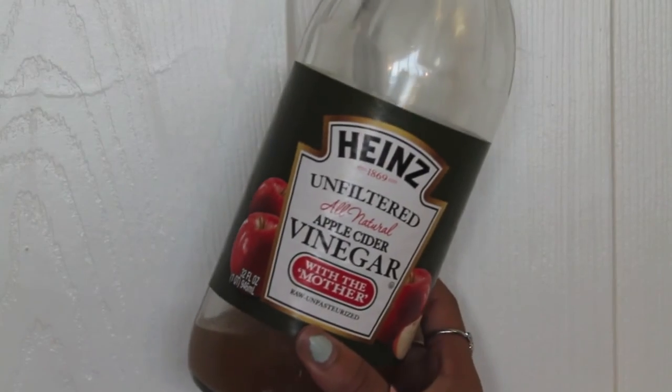This is just the HEINZ Unfiltered All Natural Apple Cider Vinegar. This one is with the mother. It's raw and unpasteurized. You can get apple cider vinegar from just about anywhere. As far as I know, and I've read and heard, it's best to get it with the mother, and it's also best to get it if it's raw and unpasteurized. That way you know it's, I guess, just more organic, more natural, the best quality.